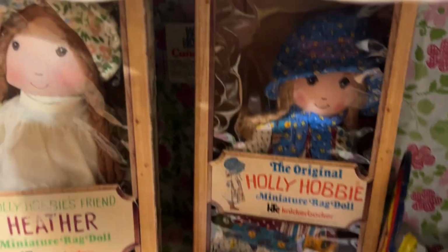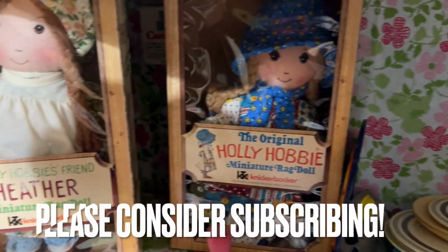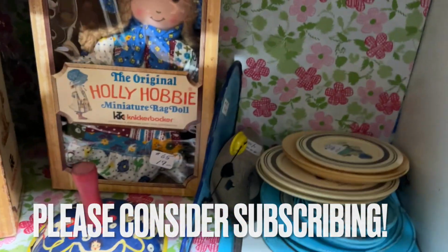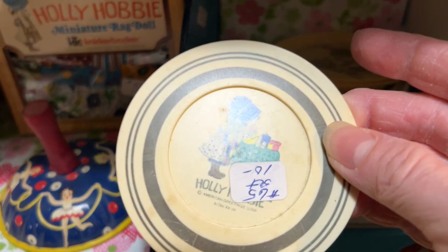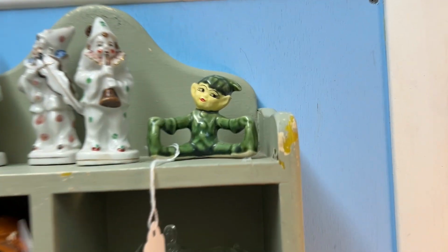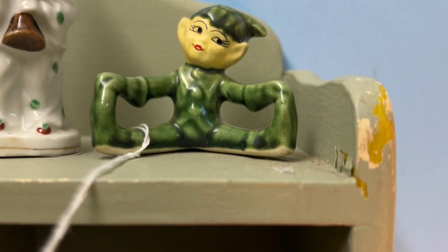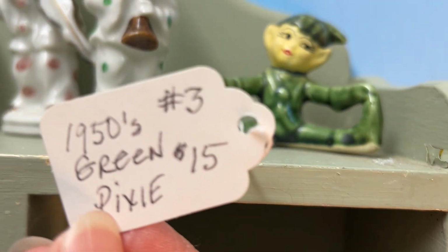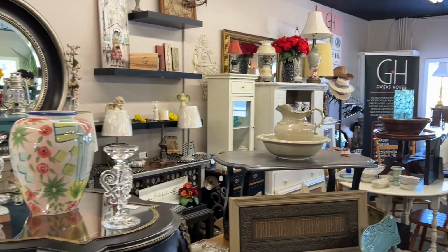Oh, look, here's some Holly Hobby stuff. This one's the Heather doll. I have her. And I also have the original one. And some Holly Hobby plates. Super cute. I love this little green pixie. I have one like him. $15 from the 50s.